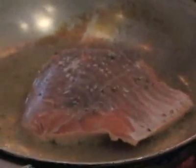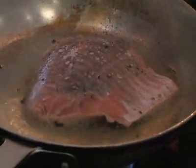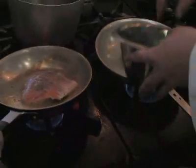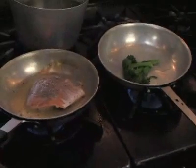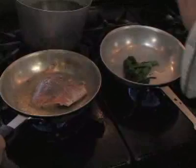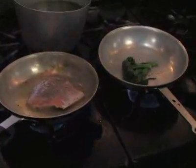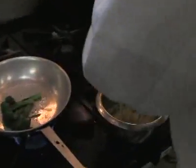Get a little bit of our broccolini going, just to heat it back up. Correct. And that's how we control. We blanched it, we shocked it, and now we're just pretty much going to heat it through in a little bit of butter. And I'm going to add just a little bit more butter to my hollandaise.